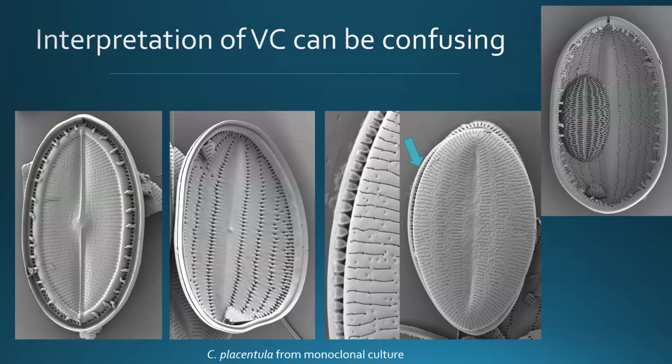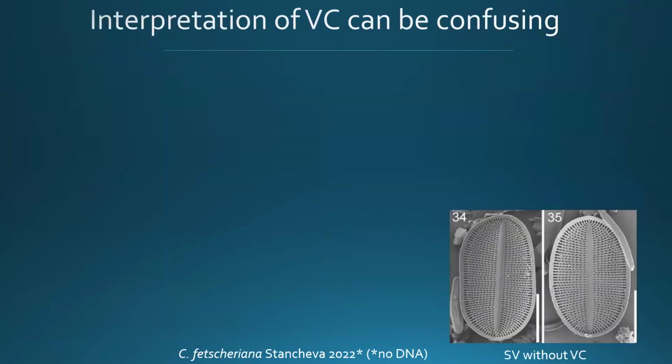But the confusion is coming because sometimes we see sternum valves with what looks like a fimbriate valvocopula. Sometimes it could lead to the wrong misinterpretation, or the misconception, that the sternum valve probably has a fimbriate valvocopula. But if we look a little bit closer in this area, in fact we're going to realize that the valve has two valvocopulae on top of each other, and here the blue arrow is indicating the actual sternum valvocopula, which is covered by the raphe valve valvocopula. So let's keep going here.